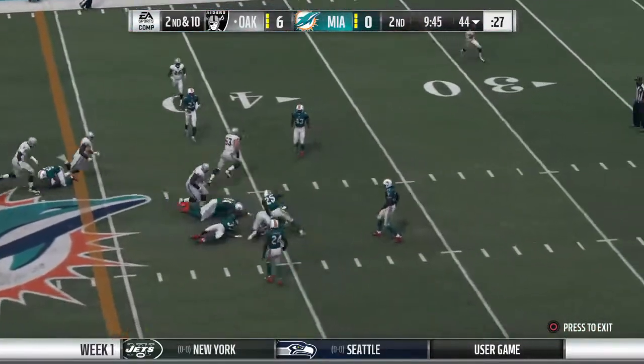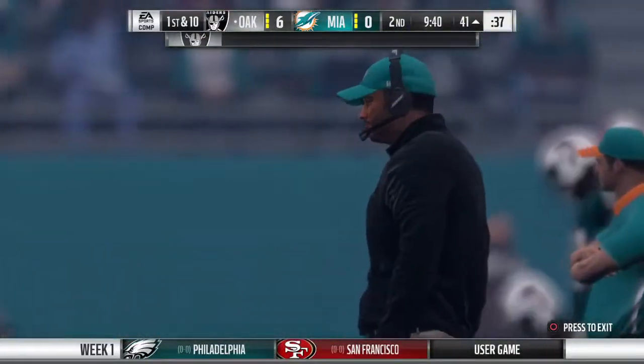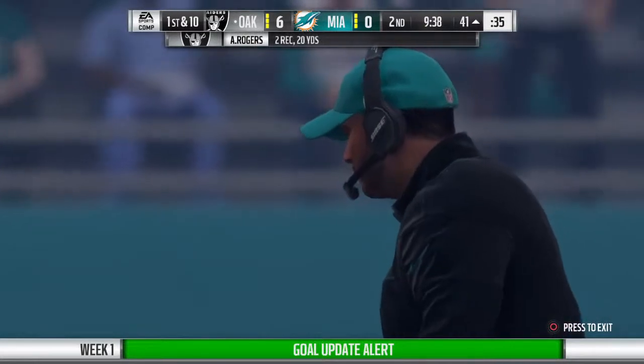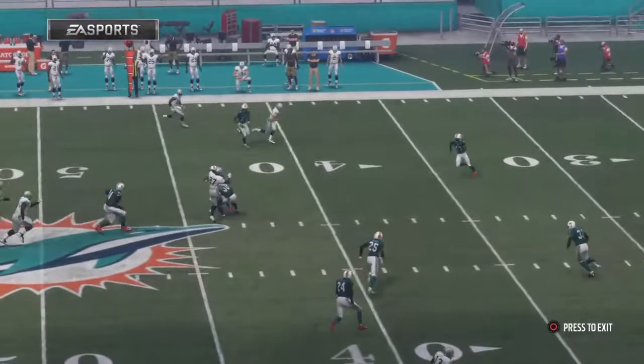Yeah, hung out to dry a little bit there on the high throw. Luckily fell incomplete. And taking it across midfield and just shy of the 40. They've got another first down. The Raider passing game clicking on all cylinders right now.